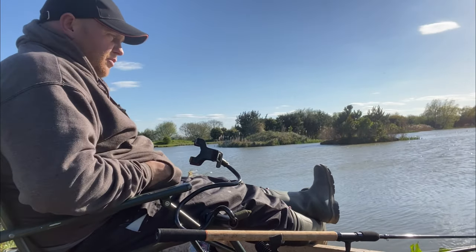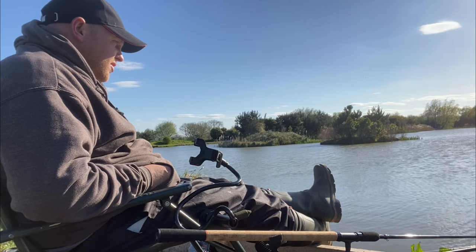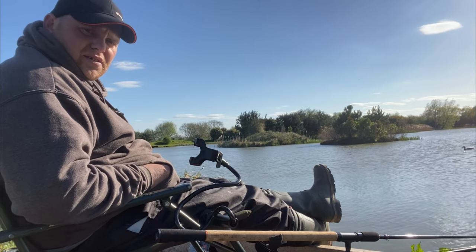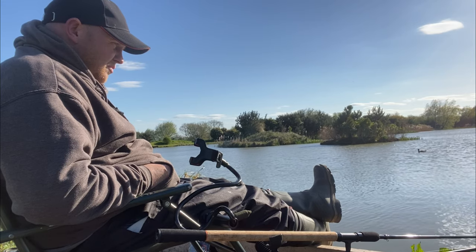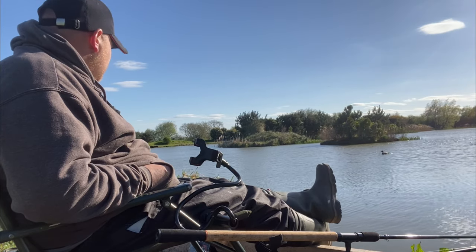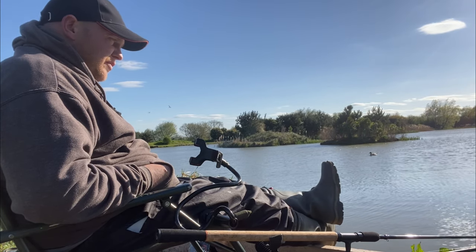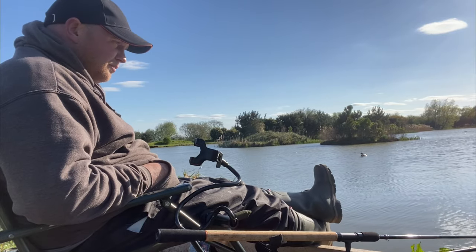But the wind's been atrocious. As you can see and you can hear, it's blowing a gale. We just can't seem to get the carp biting or feeding. So we're going to stay for another hour or two. See if we can bag a couple.